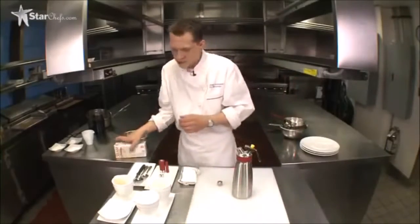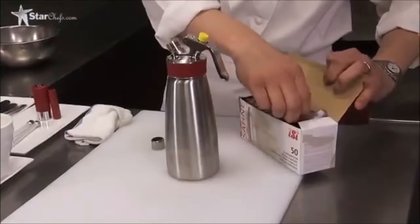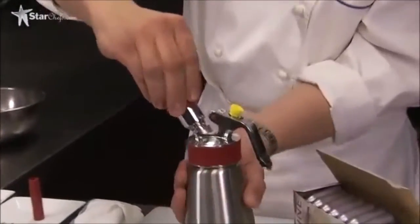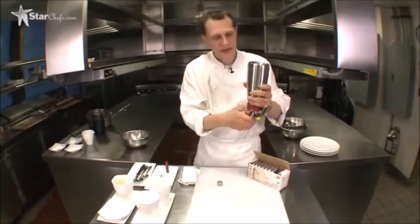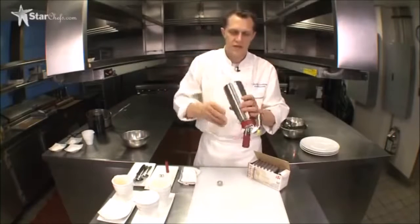Then we're going to load that with a single EC cream charger. We put it in the top here. And then what I like to do is turn it upside down as I dispense the gas to let all the gas go through the material on the inside. And then from there, we're shaking it to distribute that gas.